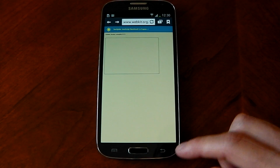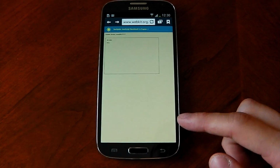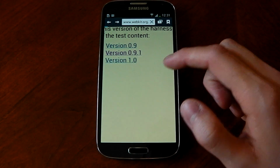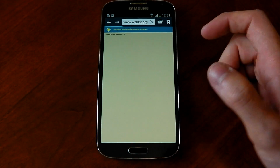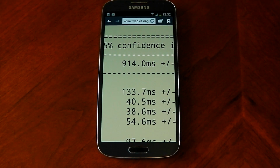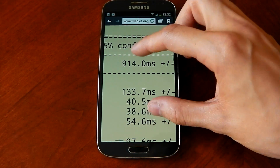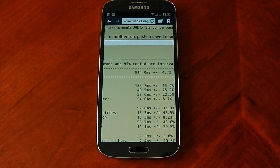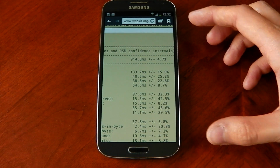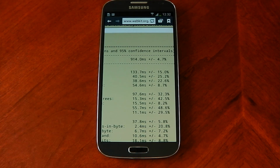We might as well, as we're here, guys, check out the newest test, so we'll just keep hitting back until I get here, and we'll run version 1. And we'll check out what it gets. And so this is the newest version of SunSpider, and you can see it scores 914, so a little bit slower. There's obviously a little bit more intensive test going on, but nonetheless, still a very good score, even on the newest version of SunSpider. So there you have it, guys. Very good performance in the JavaScript on the Galaxy S4.